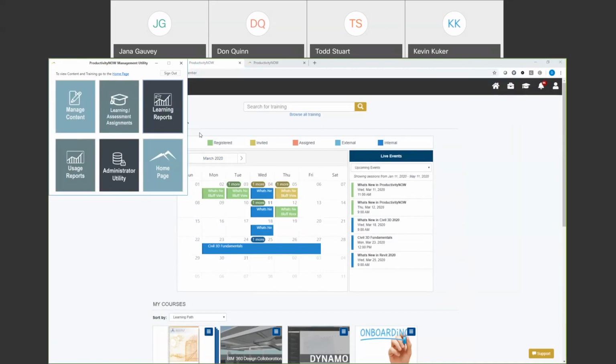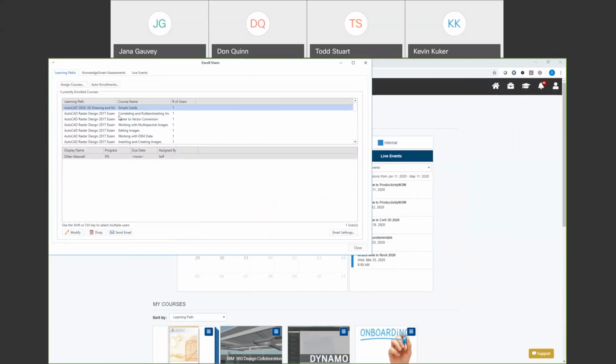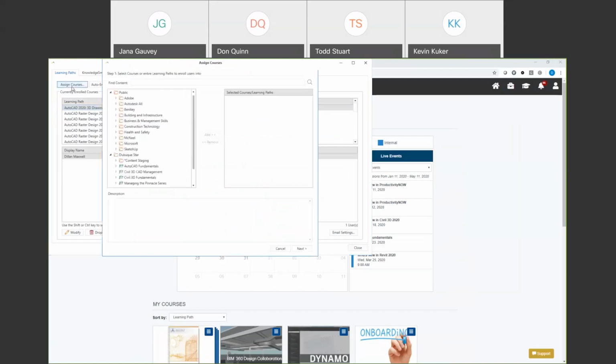Now I am going to cover just a couple more quick things around learning. And I'm going to go back here to my management utility, and we're going to go into learning assessments and assignments. In this area, there's a couple changes that I think are pretty important. So I'm going to talk about one that I didn't even cover in my webinars last week. But when we come into assigned courses right here, you will notice this change just a little bit. Okay, so that you can enroll people into multiple courses from multiple different learning paths, all in one step.